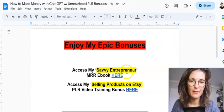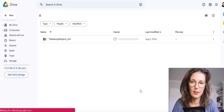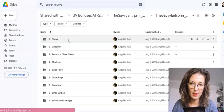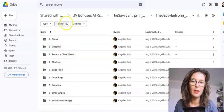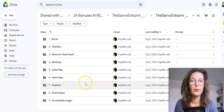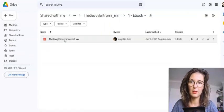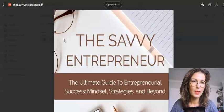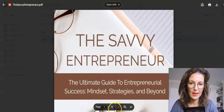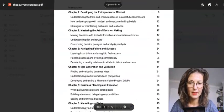So anyhow, the Savvy Entrepreneur is an ebook that comes with Master Reseller Rights, and it's an excellent ebook. As you can see, you have all of the resources here needed for reselling this product. But let me just show you the product as it is. It's a PDF, an ebook 70 pages long, with some excellent content.